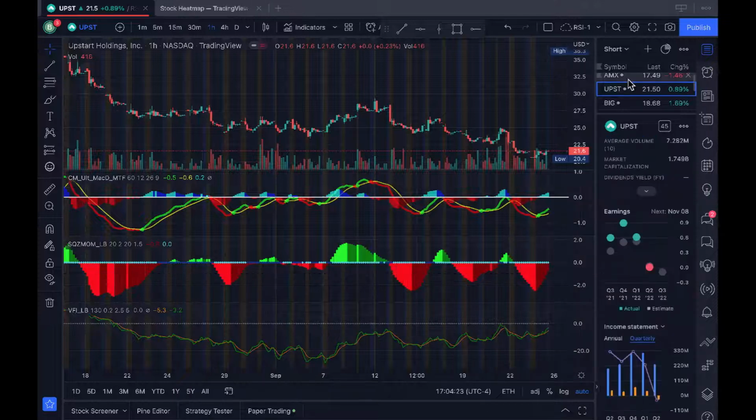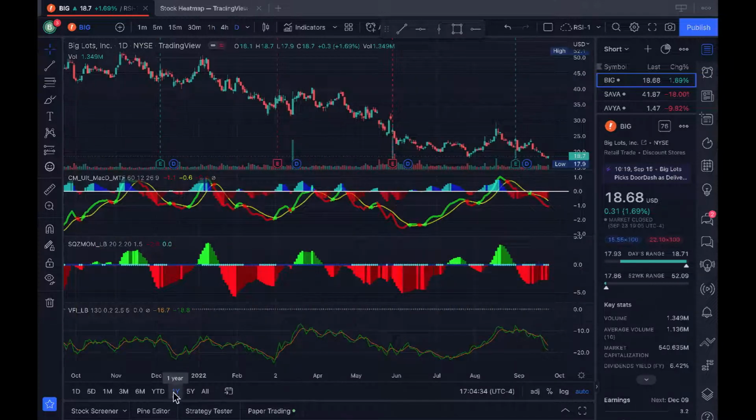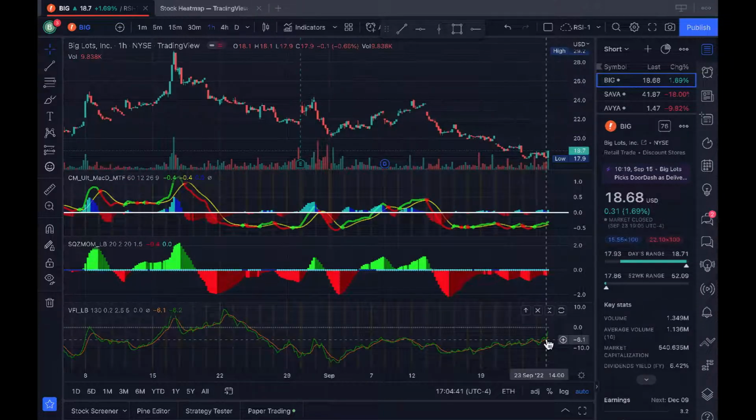All right, so we got a few more here. We got BIG, trying to see what to do here. We can go into a yearly chart on BIG. On a yearly basis, BIG is negative, as you see here, but as you go into the 1 hour chart, that's telling you BIG can go higher. Look, volume is going higher, and MACD tells you you could get into BIG at this level.